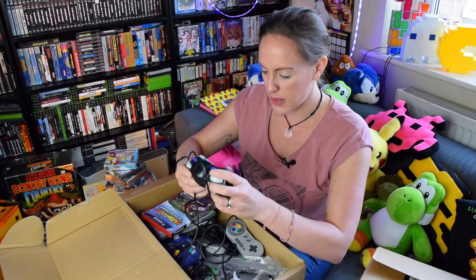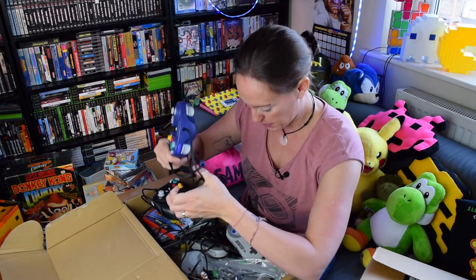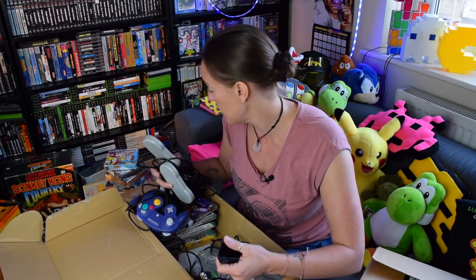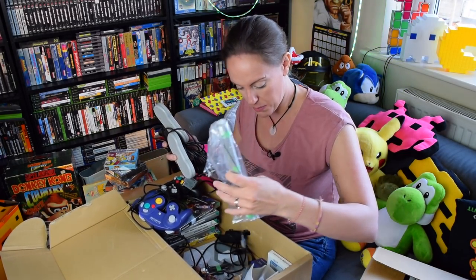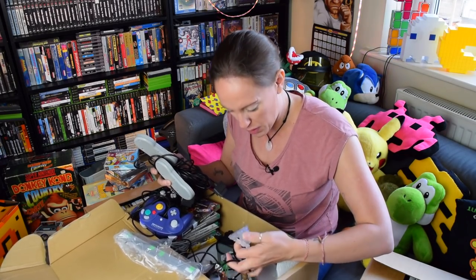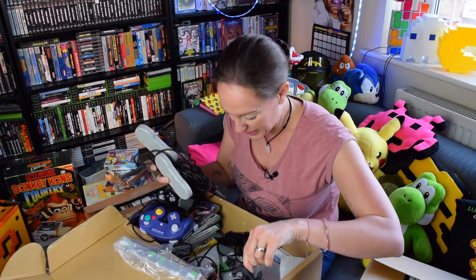We got a third party GameCube controller, an original GameCube controller, two original Super Nintendo controllers, a Wii U dock, a Wii U? Is there a Wii U in here? A Wii U docking station, a light sensor bar for the Wii, some Skylander stuff, which I don't really care about. I mean, there's just odds and ends in here now. I'm not really fussed about the Skylander stuff, but they do make for cool figures though, let's face it.